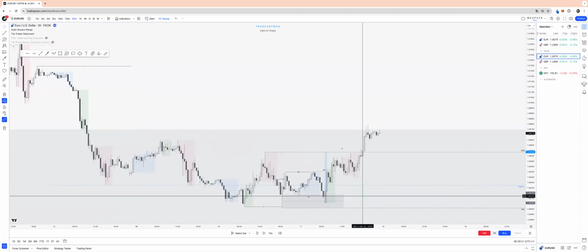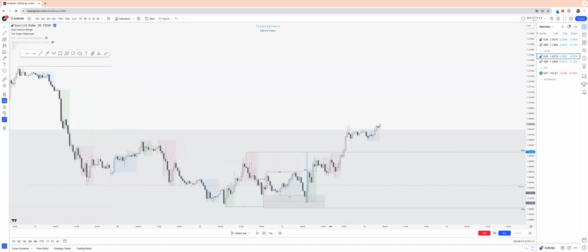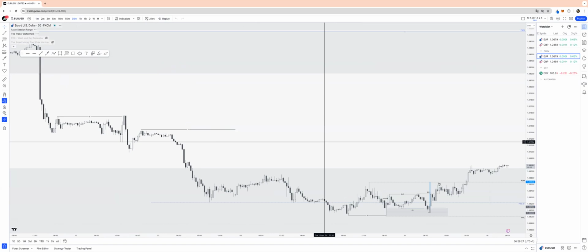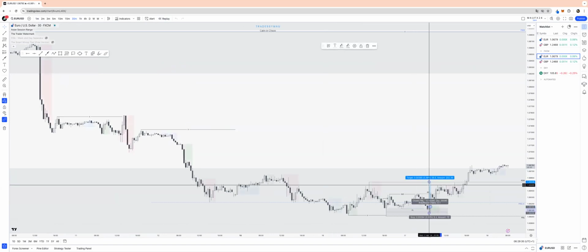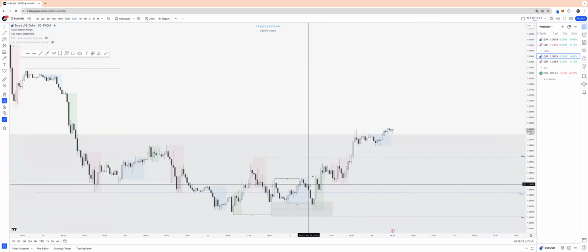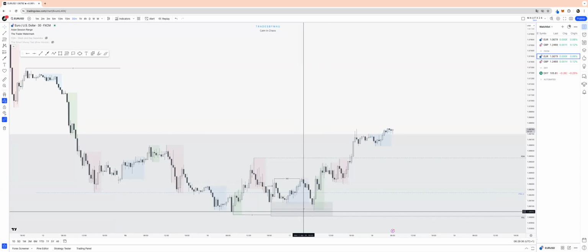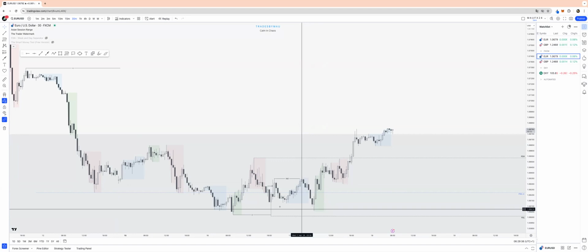Yep, there you go. So super clean. Nice trade, but not for me. Didn't fit my plan. So as I was on the sideline, this can all go.